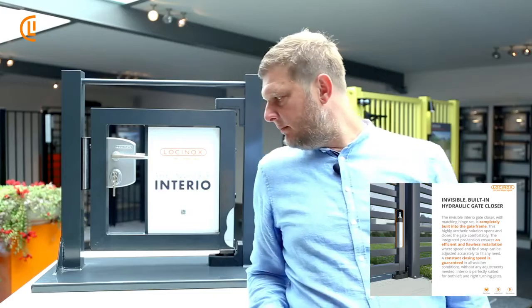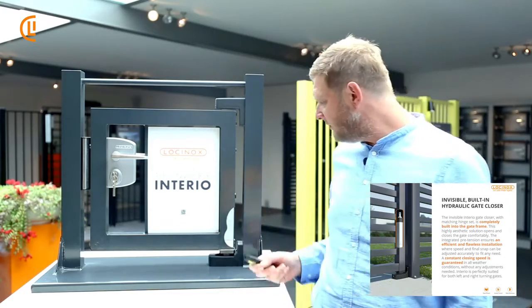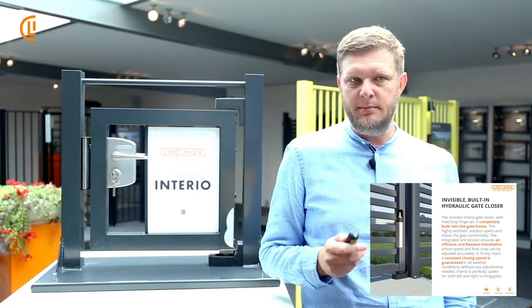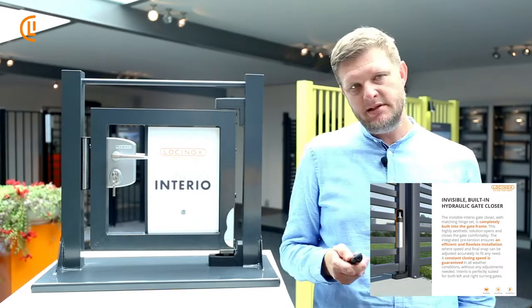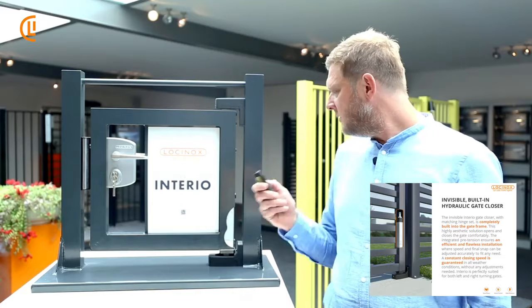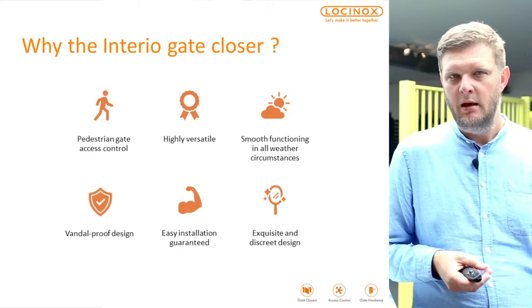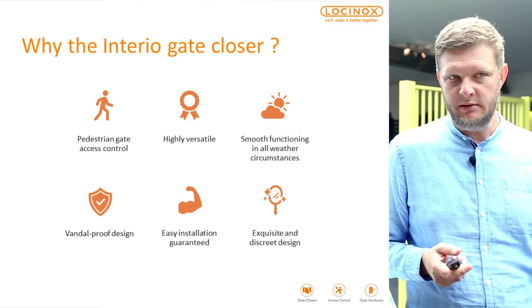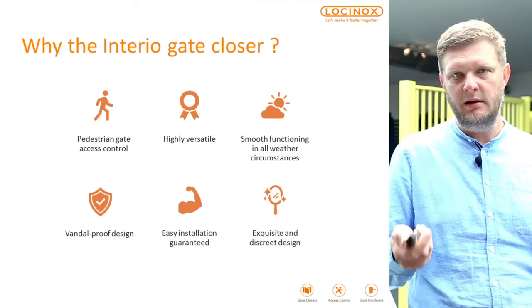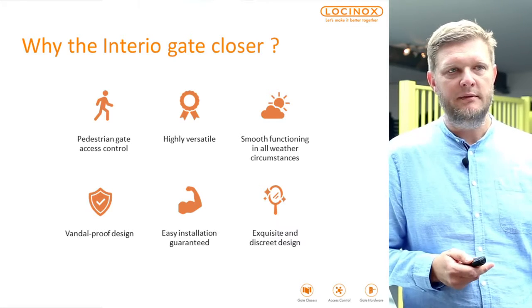As you can see behind me, brand new, the Interio. It's built-in, it's invisible, hydraulic, easy to install. The closing speed can be adjusted and the final snap. So why would you opt for the Interio gate closer? Just a couple of things here. We'll go into detail in a couple of seconds.